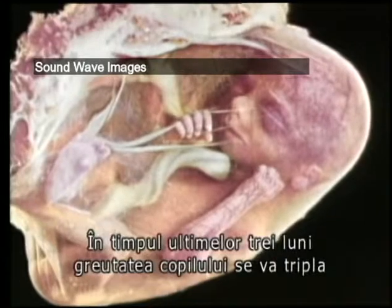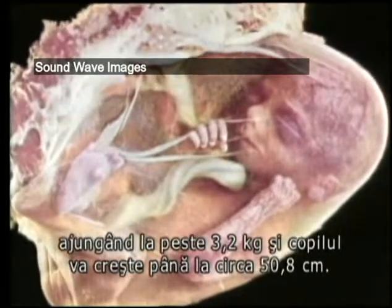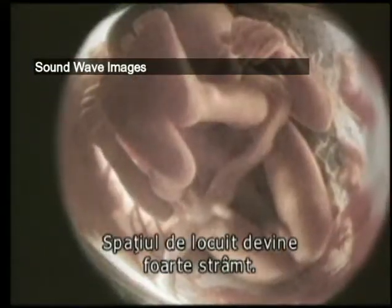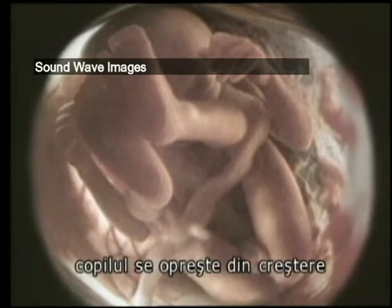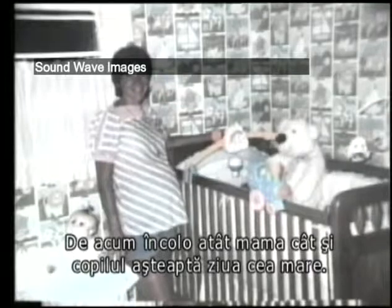During the last 3 months, the baby's weight will triple to more than 7 pounds and grow to 20 inches. The living quarters become very cramped. Approximately 1 week before the 40th week, the infant stops growing and drops his head down into the mother's pelvis. And now the mother and child just wait for the big day.